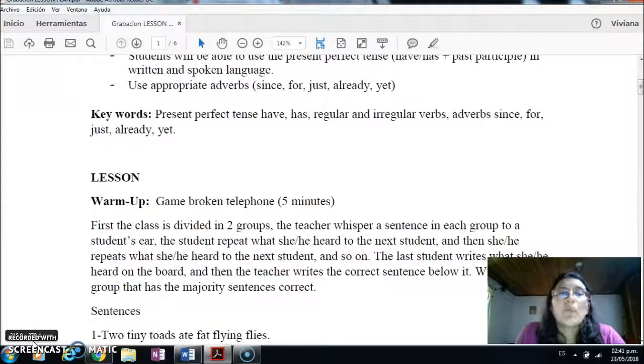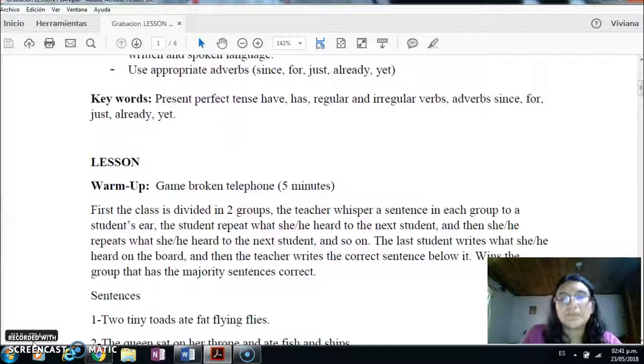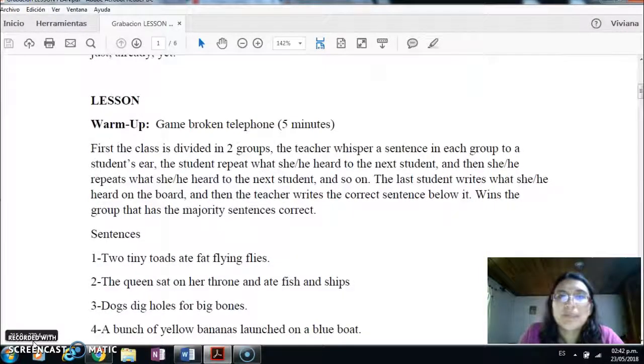The lesson starts with the warm-up, and it is going to be a game called Broken Telephone, and it will take around 5 minutes. The specific explanation is that the class is going to be divided into groups, and the teacher is going to tell a sentence to one of the students, and they're going to pass this sentence through a very quiet whisper in the ear to the other. The group that wins the game is the one that has the correct sentences written on the board.